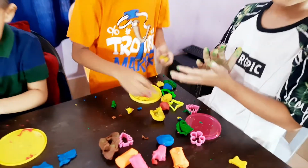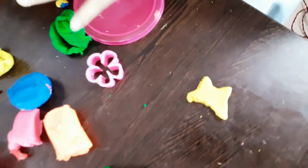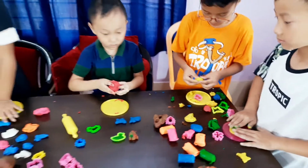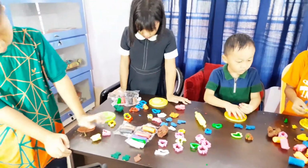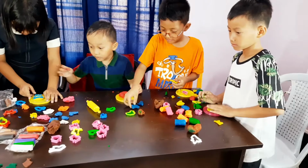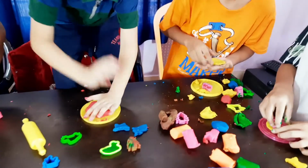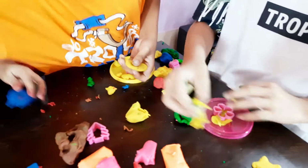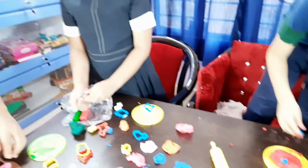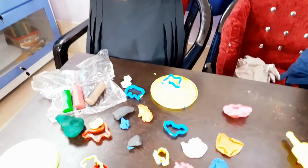What shapes are you making now? Only one. A butterfly. You can put some eyes, everyone, in your shapes. Different color clay you can put for the eyes and the mouth if you want. Very good. And I'll use this thing for the mouth. Wow.